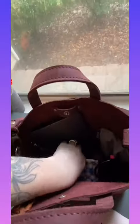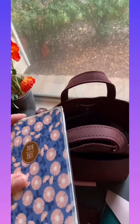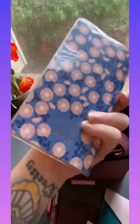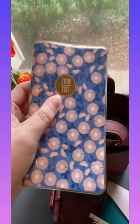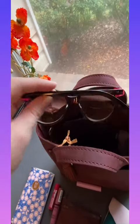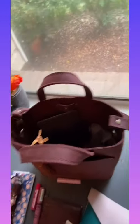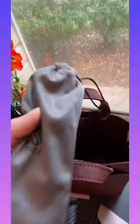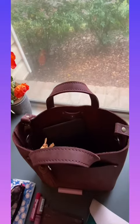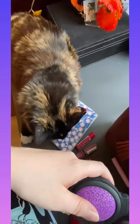Okay, so next up we've got a planner. I never use this thing. I try my hardest. It also has my checkbook in here, so I'm not going to open this up. Something I got from Target, Blue Sky brand. Figured I might use it to write things down, but I mostly just use my phone, so. And we have some glasses that I recently found in another purse. Juicy Couture glasses. Pretty nice. And these are also sunglasses that I got from Amazon, and I really like these. They're very extra. Don't know that I'd wear them every day, but here they are. Very cool.